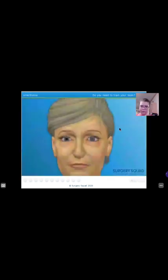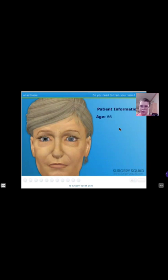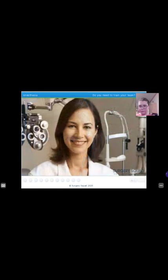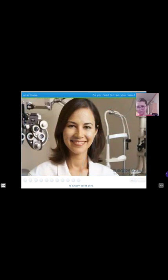Today, our patient is a 66-year-old woman who has noticed an increased blurriness in her vision, as well as decreased night vision. She saw her eye professional, who detected cataracts and recommended her to us for surgery.